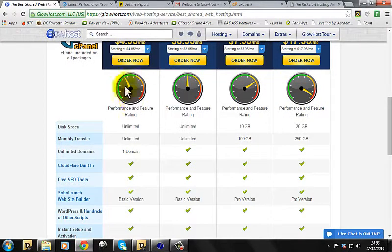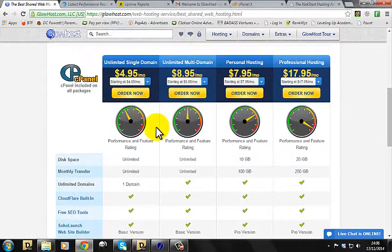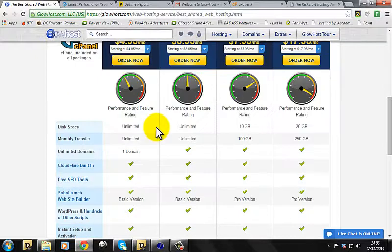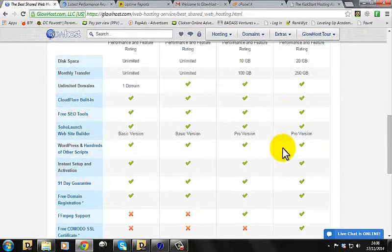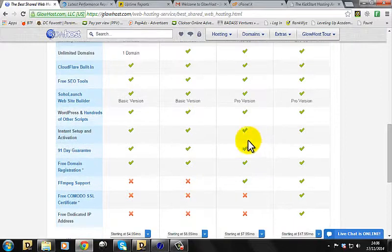So if you order the cheaper option, like I said, you're not going to get as good a performance, but if you're just starting out, then obviously it's okay for you to take that and then build it up from there. So we've got Cloudflare built in. We'll show you that option in the cPanel. Free SEO tools on all accounts, free Soho launch website builder, WordPress and all the scripts, instant setup and activation, and literally all you'll get is one email from Glowhost within about 5 minutes of signing up, and that will give you instant access to your account.